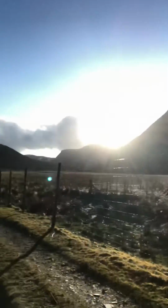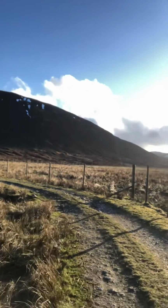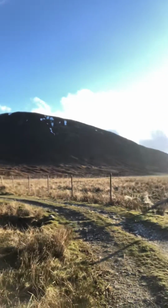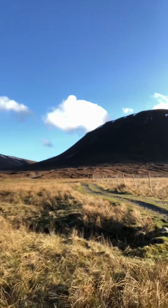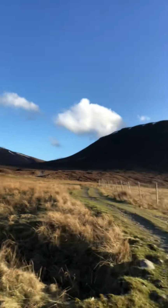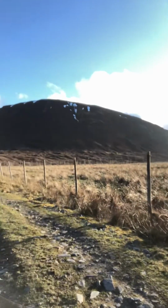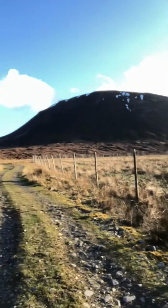This is a huge wilderness reserve, and they've got wild red deer, huge red deer. I found an antler today. And Highland cows, which are very big Scottish cows that have some horns too.